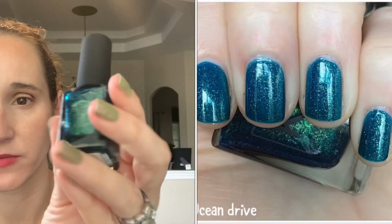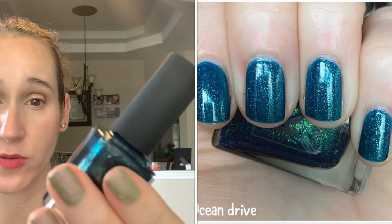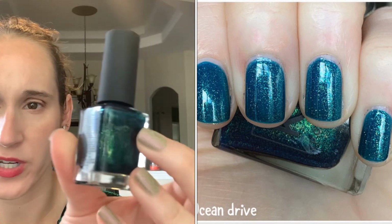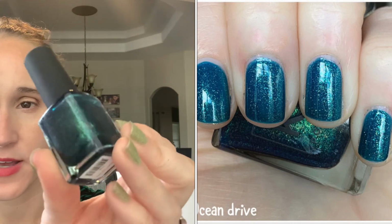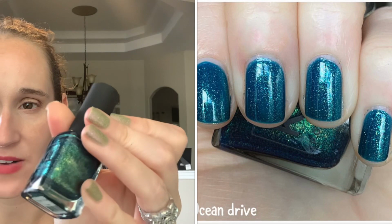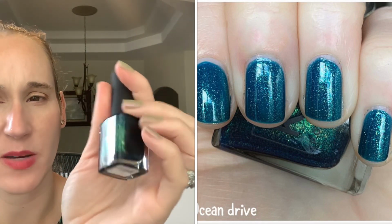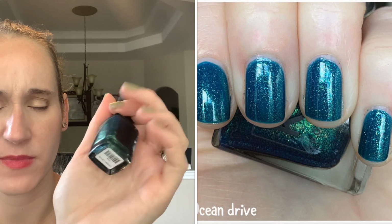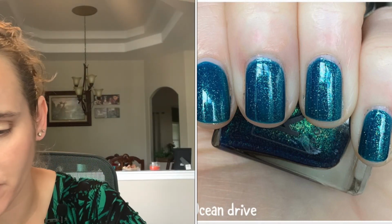Okay, then we have Kale Polish Ocean Drive. So pretty. It's that rich teal turquoise, and then it's got that gorgeous glass fleck shimmer. So pretty. Very similar to Zoya's Remy. It's kind of on the same vein, but I feel like I compared these before, and I believe Remy pulls more blue or something like that.